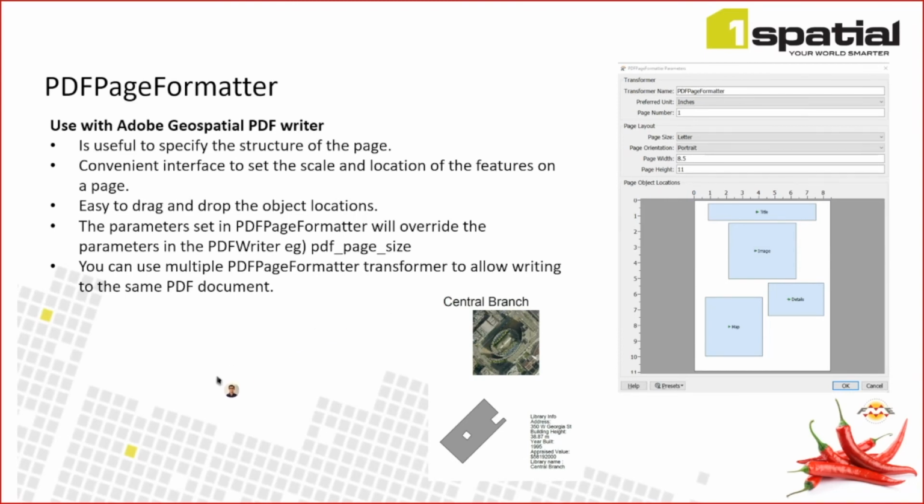A tip here would be that any parameter that you set on the PDF page formatter, like the page size, will override the parameter in the PDF writer. So you need to be careful if you're setting a page size here and in the PDF writer; the one set here will override the one on the PDF writer.